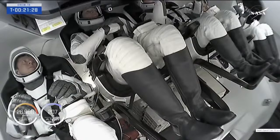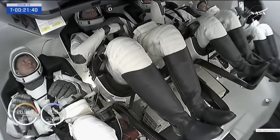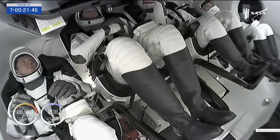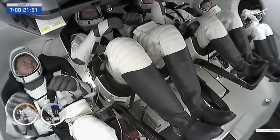Dragon SpaceX, there are about 3 minutes remaining in the current ground station pass. At this time, you're welcome to introduce your zero-G indicator. We're using the full crew cam so we can see all 4 crew members right now. All right, copy. Thank you, SpaceX. We'd like to introduce the Crew 10 zero-G indicator. Takuya is holding him up.